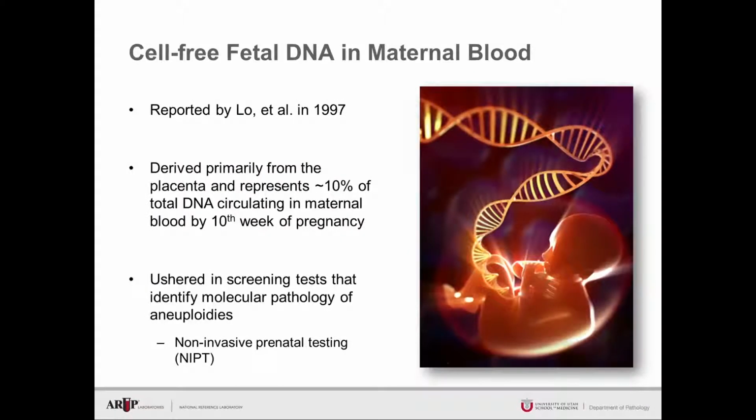The discovery of cell-free nucleic acids in the maternal plasma in 1997 opened up new possibilities for aneuploidy and other types of genomic screening protocols. Largely derived from the placenta, fetal DNA represents about 10% of the total circulating DNA in maternal serum, and methods to detect and interrogate fetal DNA have been developed that identify the molecular pathology of aneuploidies rather than rely on the determination of a biochemical phenotype.